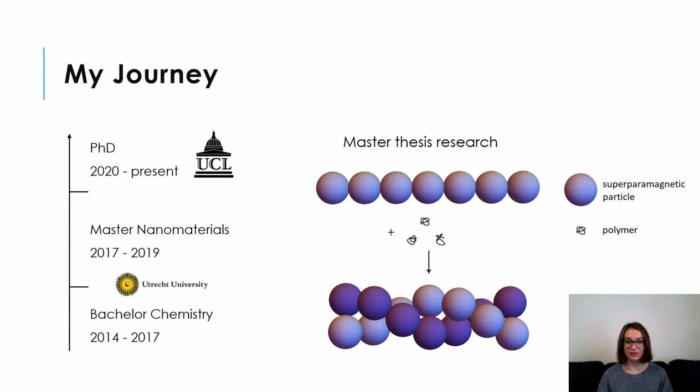This was done by first taking the superparamagnetic particles and aligning them with a magnetic field, and upon addition of a polymer to the system, which gives rise to the depletion interaction, we were able to form these ribbon-like structures.